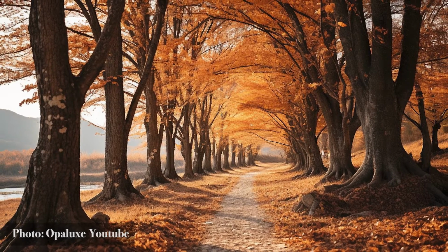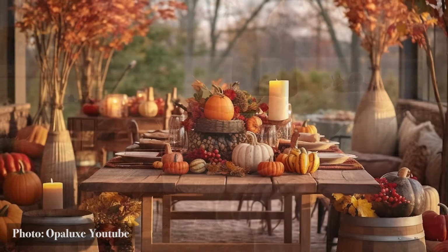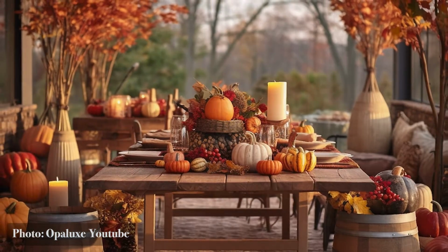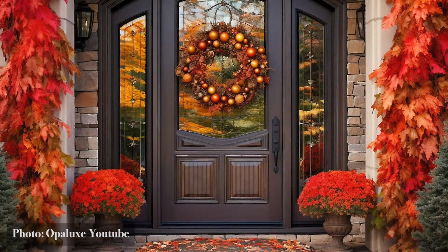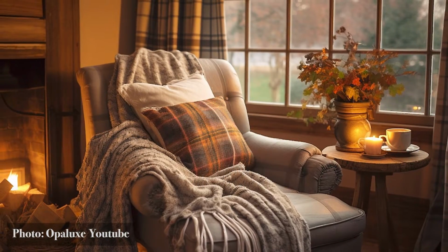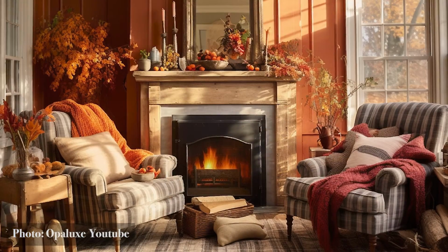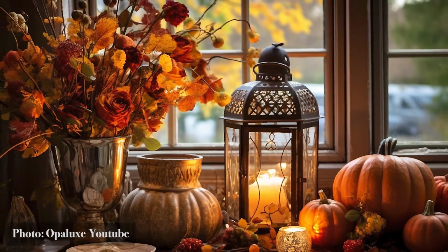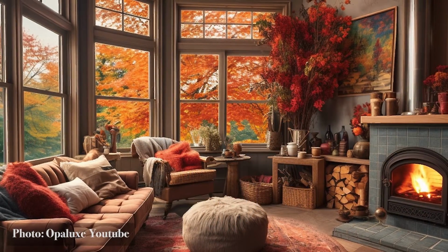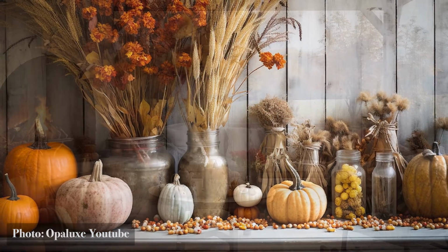Dear viewers, autumn has arrived, and with it comes the enchanting allure of change. The world outside is painted in rich, fiery hues, and it's time to reflect that warmth and comfort within your own home. Picture this: the soft crackling of a warm fireplace, a cup of spiced cider in your hands, and the embrace of a home exuding rustic charm. In this video, we're about to unlock the secrets of creating an interior that not only celebrates the beauty of autumn but also wraps you in its cozy embrace.